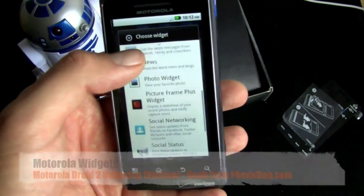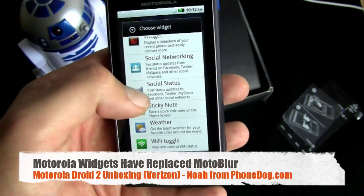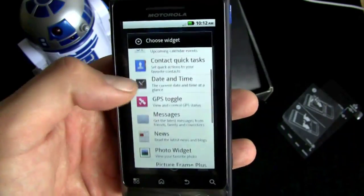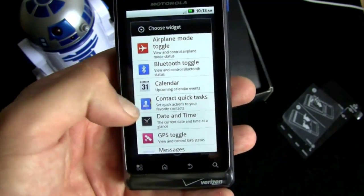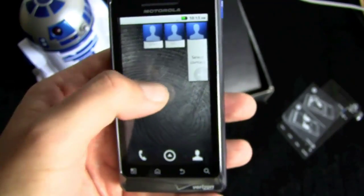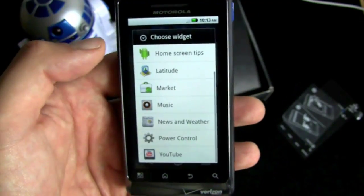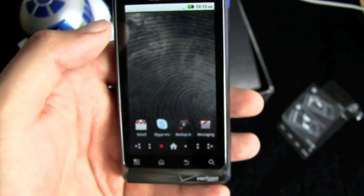So here's your Motorola widgets. Social status, social networking, in addition to Wi-Fi toggle, nice to have that on the home screen. Picture frame plus Bluetooth toggle, GPS toggle, airplane mode, and then contact quick tasks, which is that one we were just looking at right there. And then, of course, you can just add your stock Android widgets, go to the Android Market, download your programs, all that kind of stuff.